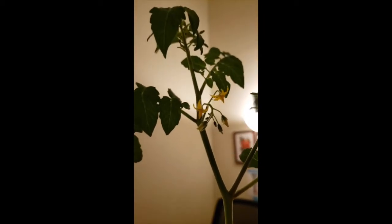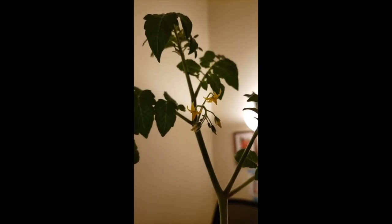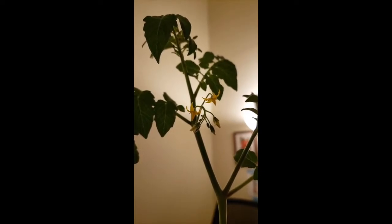Okay. And there you have it. Hopefully that was pollinated. And so in the next few days, we should see some signs that these flowers will become tomatoes. And as the rest of them open up, I will brush them with my brush. So yeah, let me know if you have any questions about your plant.